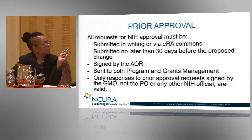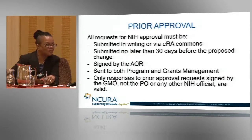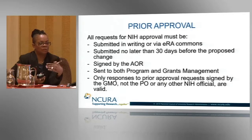The other thing I just wanted to add is that while we are still seeing some emails coming in for prior approval, ERA Commons is developing a module for prior approval where you'll be able to submit all of your requests via Commons through this prior approval module. At this time, it's not a requirement. At some time in the future, it will be. But right now, what we're doing is just developing the module, building upon the kinds of requests that come in. And we encourage you guys to use it and test it out and see how you like it. It really probably will save a lot of time.